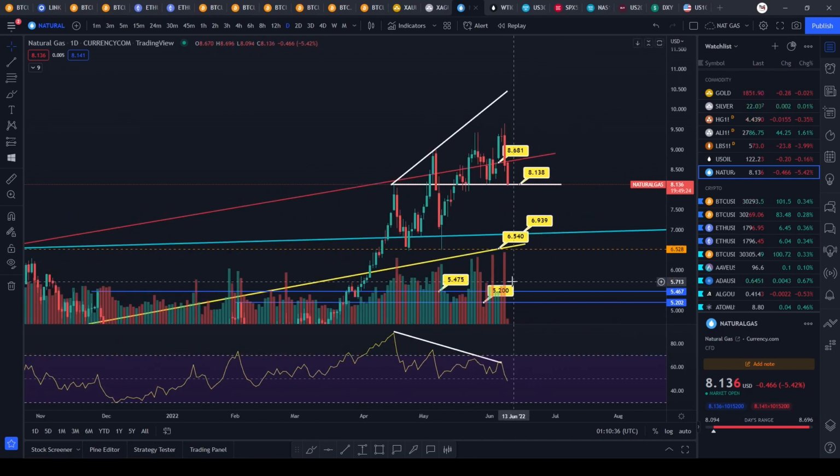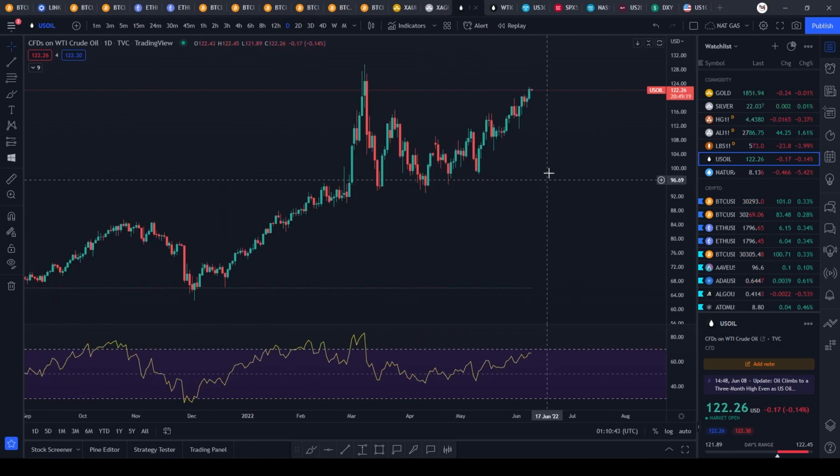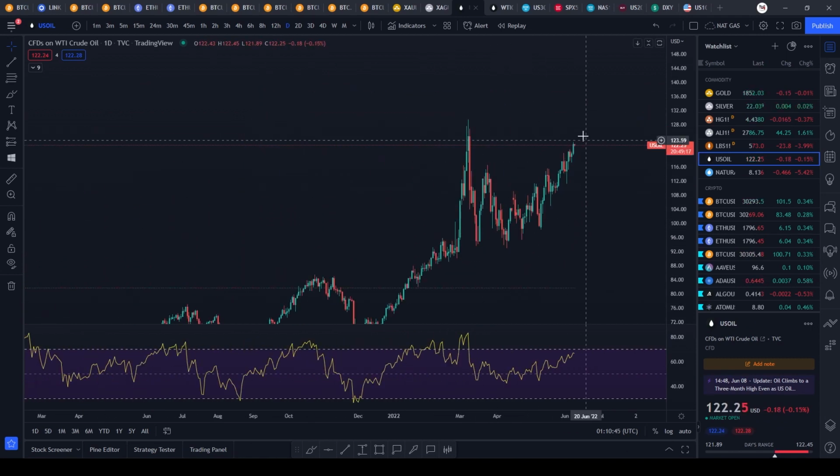Right now, I've been calling for a drop in natural gas for a while. You can see big bearish divergence forming. We've been adding to our short position, and I'm also adding to my short position on oil. I can really see oil starting to get a nice pullback as we get close to that $130 level, around basically the peak that we had during that big spike during the Russian invasion of Ukraine.